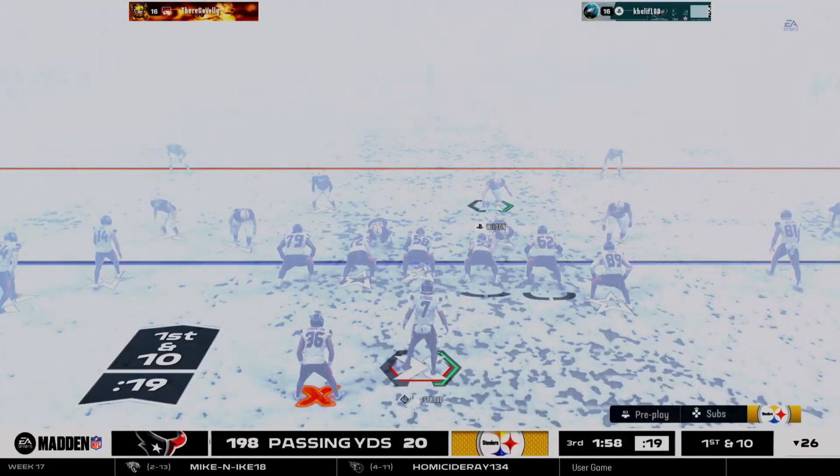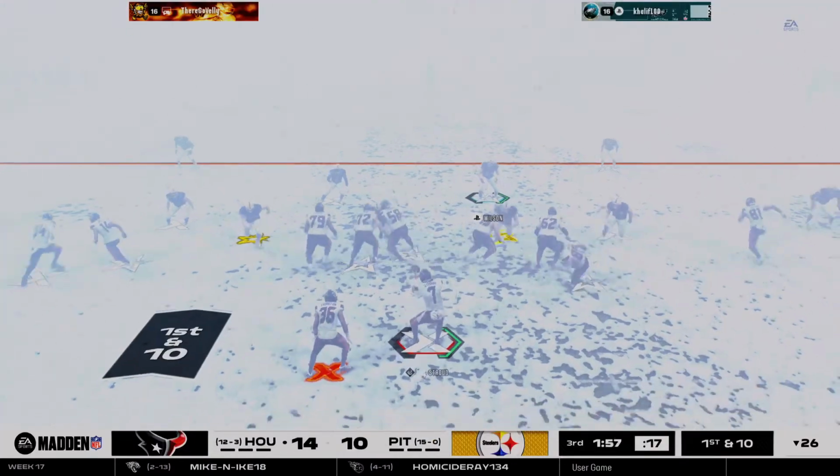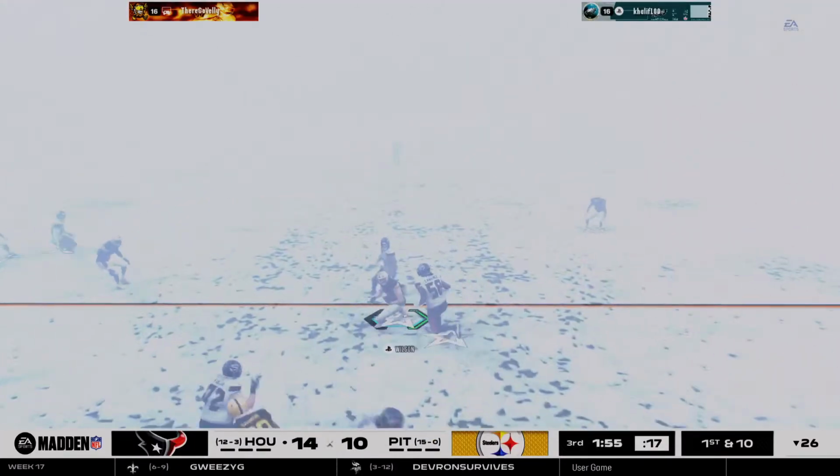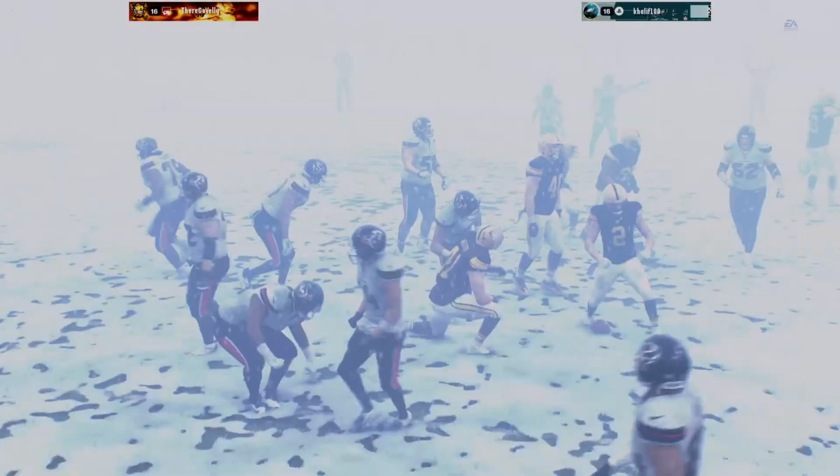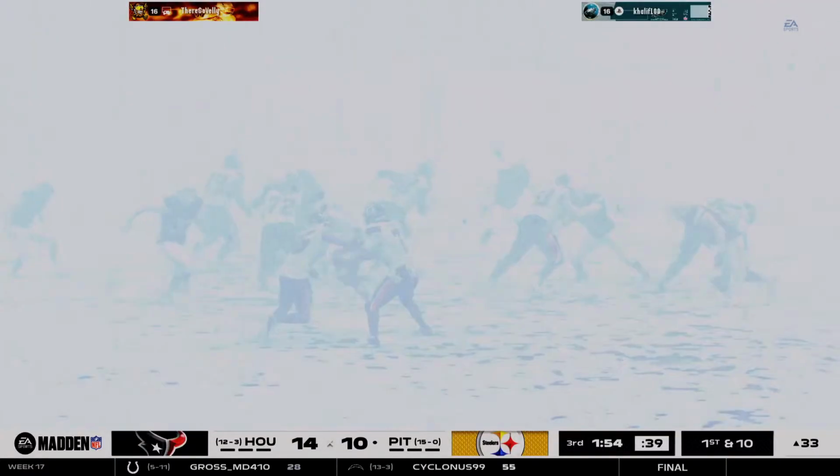Here we go. 18. And for the fourth time today, he has been intercepted. Picked off by Peyton Wilson.